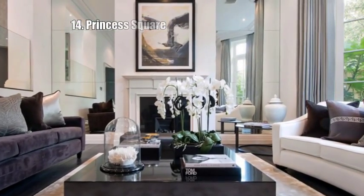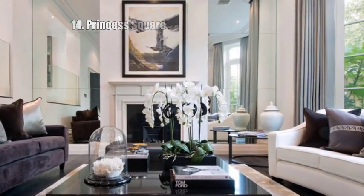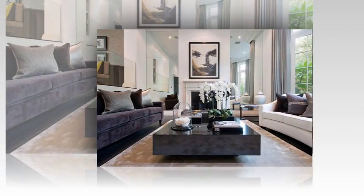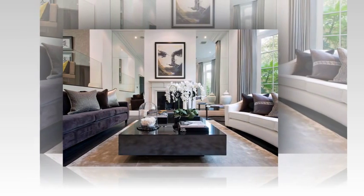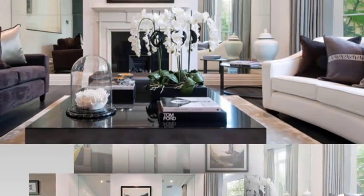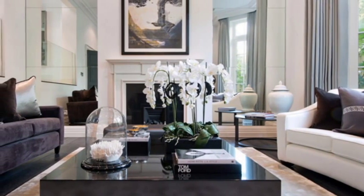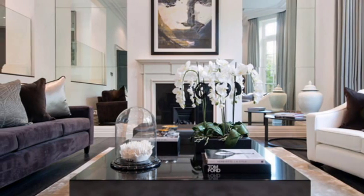14. Princess Square. What do you think about using two different couches with different colors like this one in here? They sure match since this color combination is a classic. The arrangement of this living space is actually quite ordinary, but really functional and nice. Using stunning pieces of furniture makes a whole lot of difference.